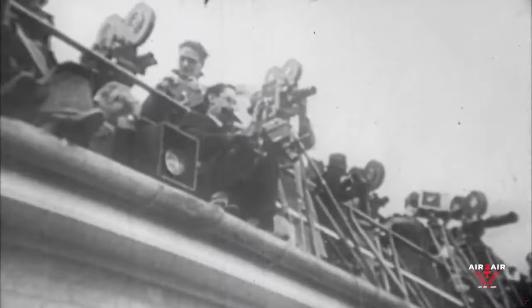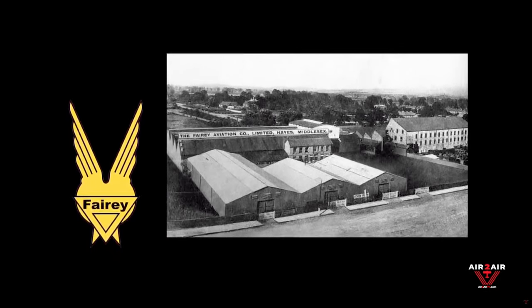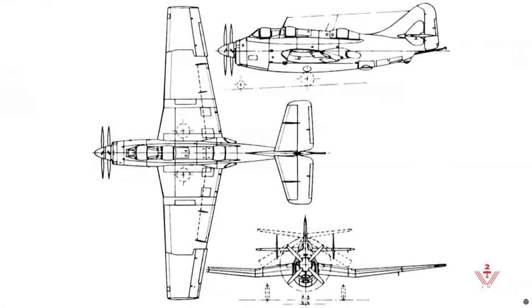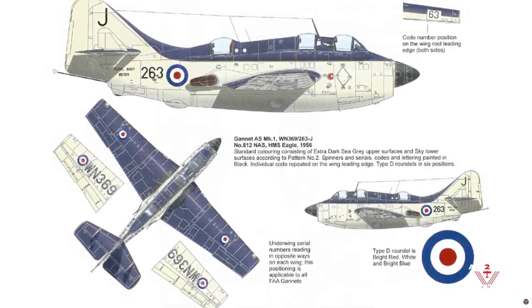During World War II, the British Admiralty recognized the need for a new aircraft that could find and attack submarines. Well, in 1946, the Royal Navy contracted with Fairey Aircraft to build one of the most unusual-looking airplanes to ever take part in anti-submarine operations, the Fairey Gannet.